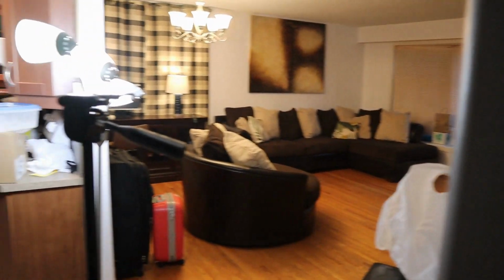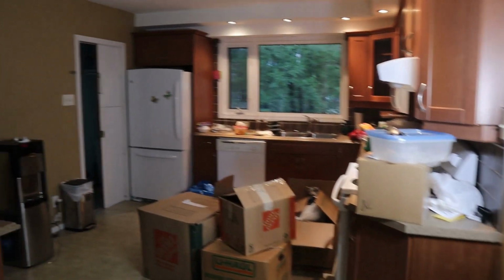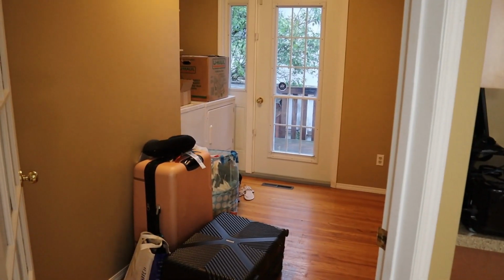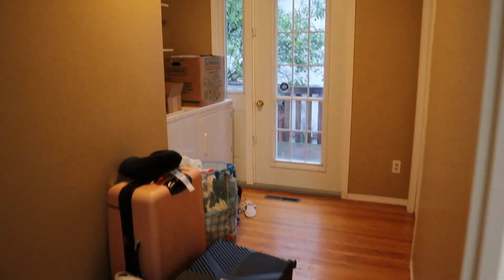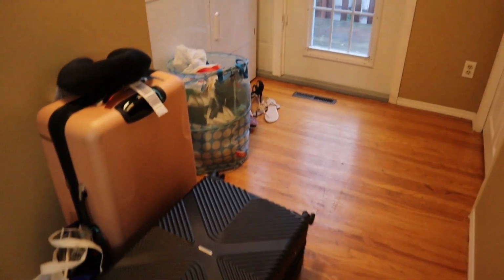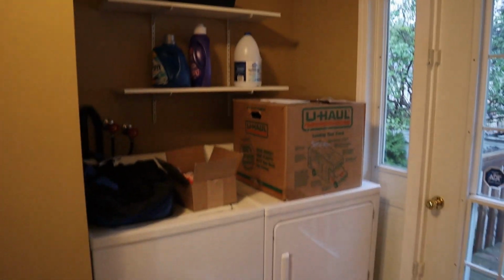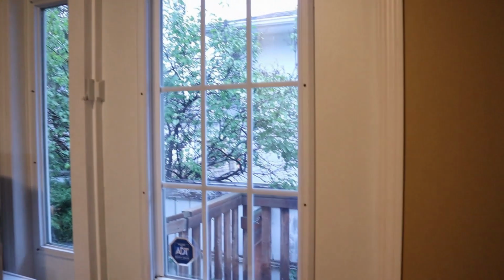So yeah, we're back to the living room. That's the kitchen, that's the back door, and then this is, I don't know what to call this room. I would call it a laundry room. We still have boxes. Like I said earlier, we traveled and we just got back. So this is the laundry room. We still have a lot of things everywhere. There's this closet here. We haven't quite set anything up just yet, but I'm doing this to you guys.